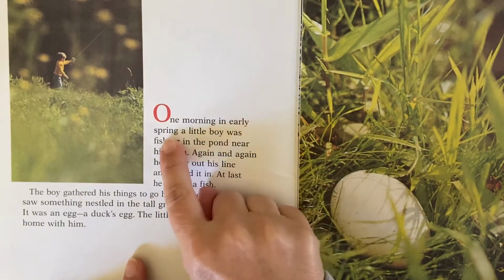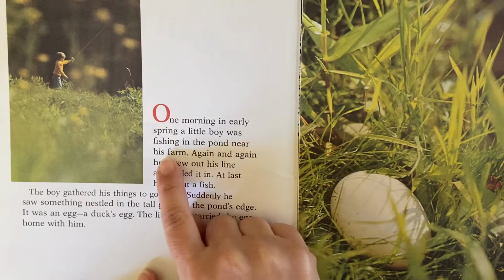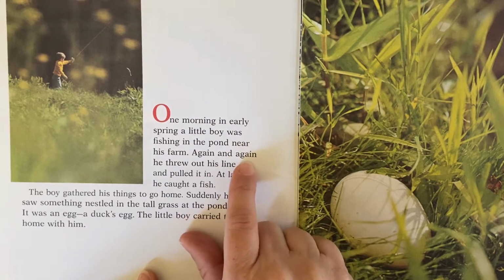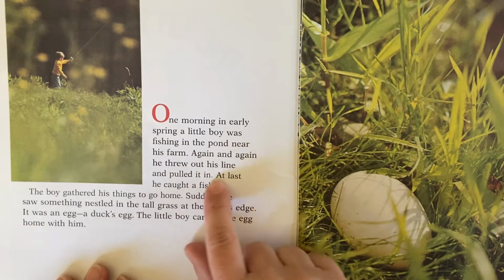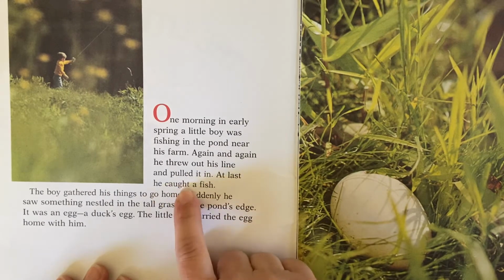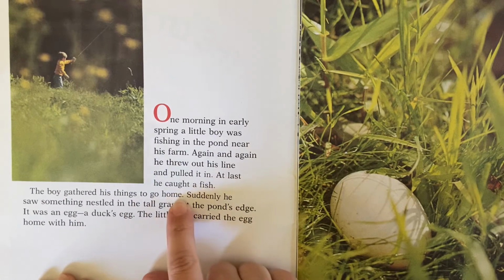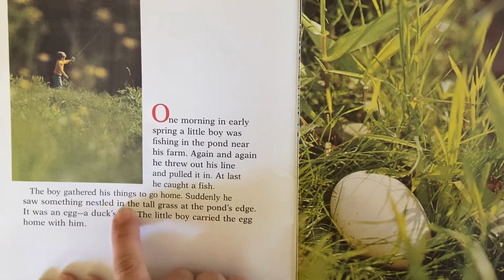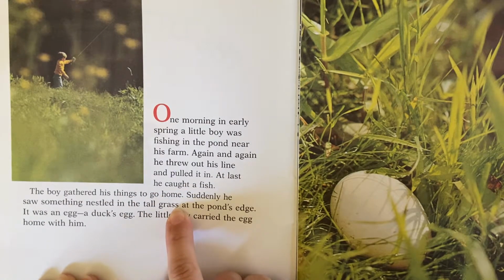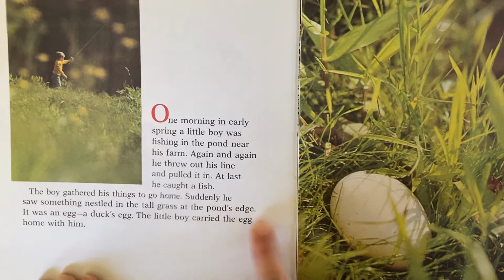One morning in early spring, a little boy was fishing in the pond near his farm. Again and again, he threw out his line and pulled it in. At last, he caught a fish. The boy gathered his things to go home. Suddenly, he saw something nestled in the tall grass at the pond's edge. Oh, there it is.